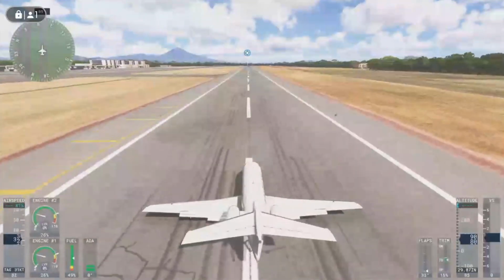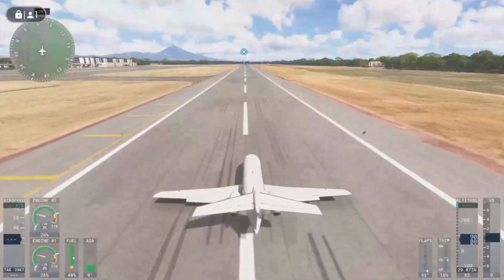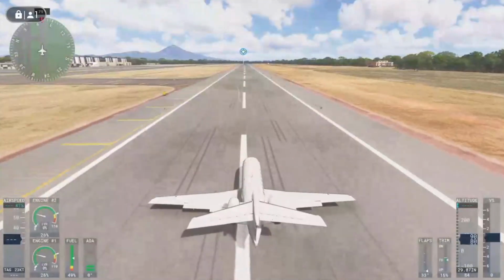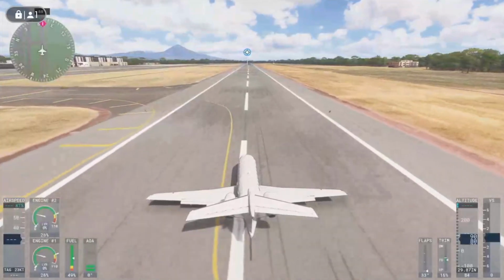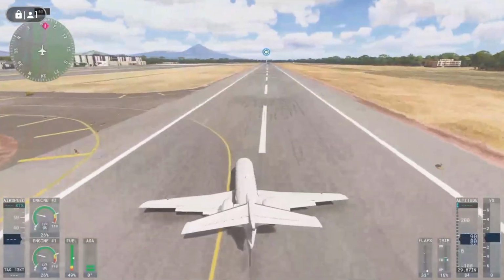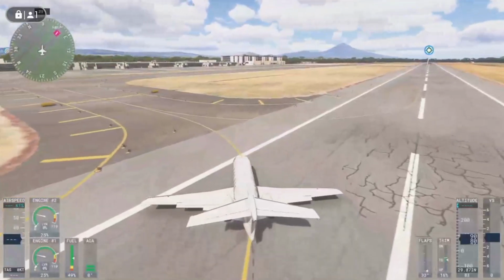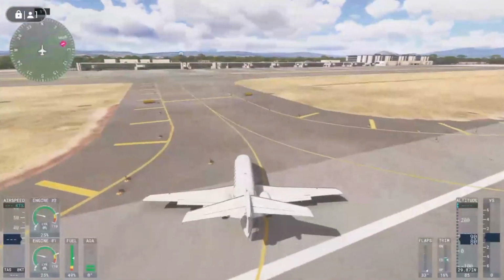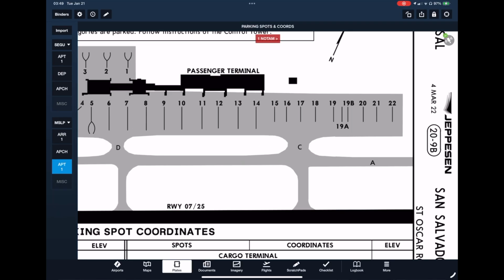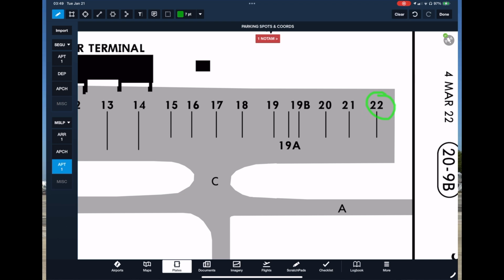November 762, Papa Victor, Backgate runway via Delta, and contact ground control 121.7. Good day. We'll take a left on Delta, contact ground 121.7, 762 Papa Victor. Okay, com 2. Ground, Pilatus jet 762 Papa Victor, clear runway 07 at Delta, going to spot 22.